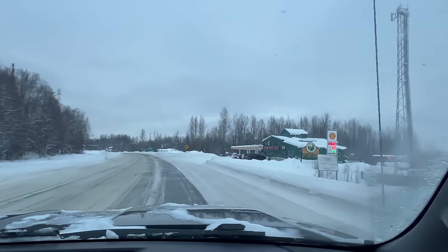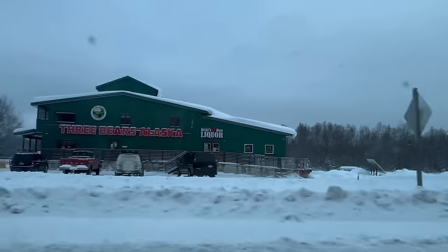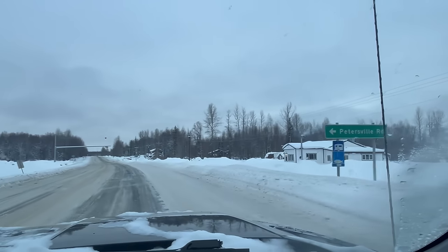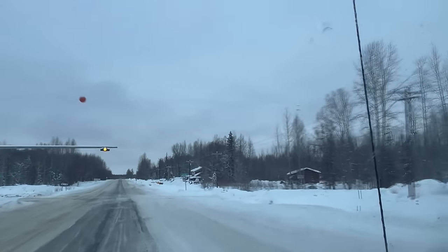Showers, garbage, all of that. For anyone interested, gas here right now is $3.19 as of today. But we are going to that little building, which is the post office first. We're going to go pick up some mail.